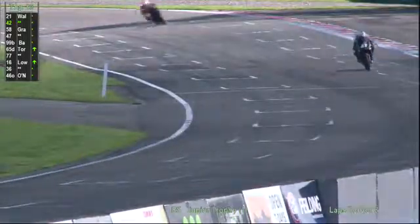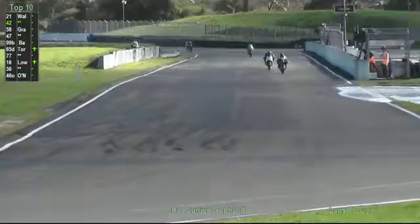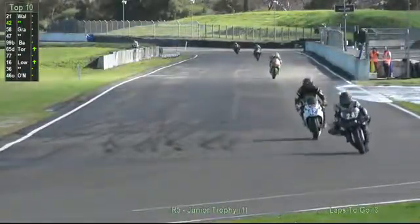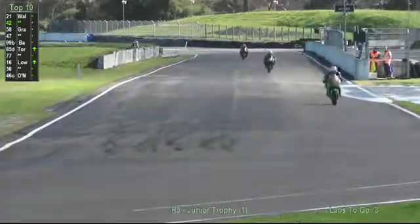Good to see CTAS back out on the racetrack supporting our thing after their absence from the New Zealand Superbike Championship this year. MNZ choosing to go in a little bit of a different direction, and we didn't have the luxury of having CTAS at the New Zealand Championships.